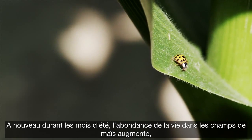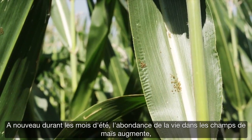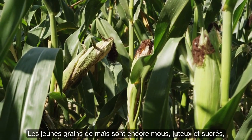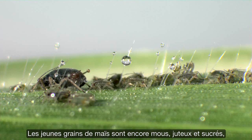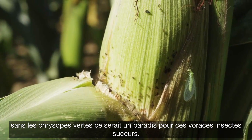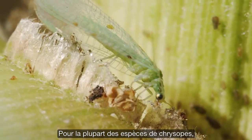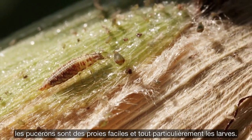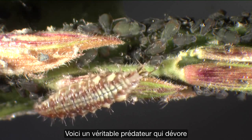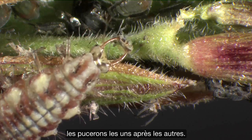So once again, during the summer months, the abundance of life in the maize fields increases. Ever more aphids settle on the plants. The young cobs are still soft, juicy and sweet, a paradise for those voracious sucking pests, if it weren't for the green lacewings. For many of the lacewing species, aphids are an easy prey, particularly the larvae. These are true aphid lions, devouring one aphid after another.